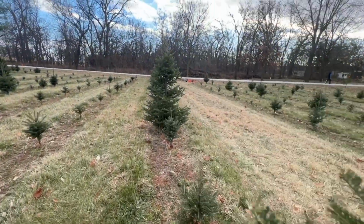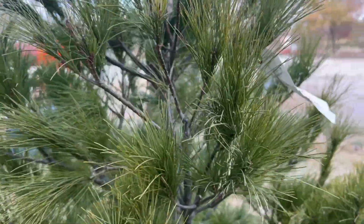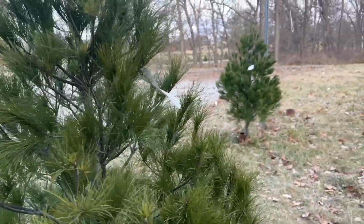Talk about consumers. When people come to your farm, perhaps for the first time, what are they looking for in a tree? Well, I found out over the years that beauty is in the eye of the beholder. So I'm surprised sometimes what type of trees people pick. But usually people have in mind what they want. If they come and want a Scotch pine, we've got that.